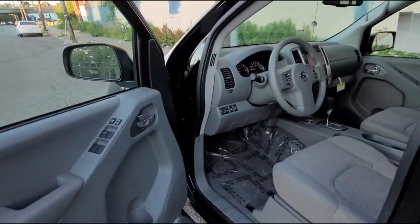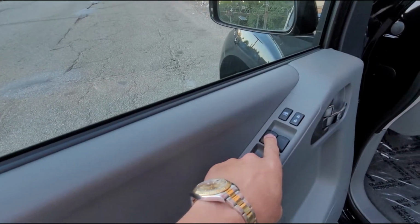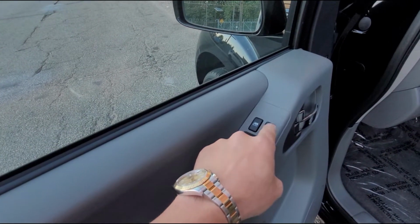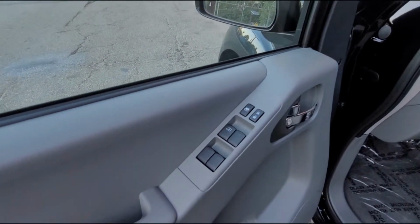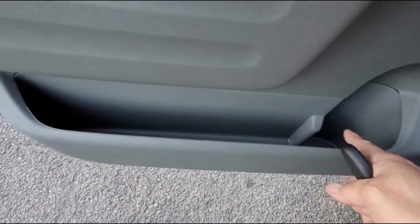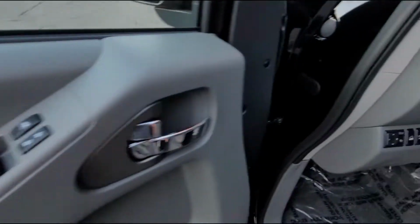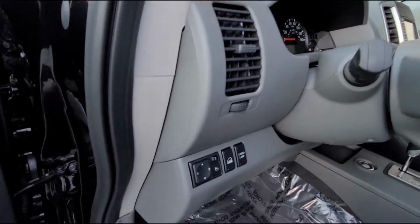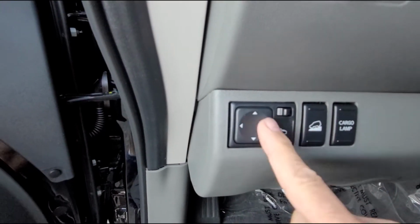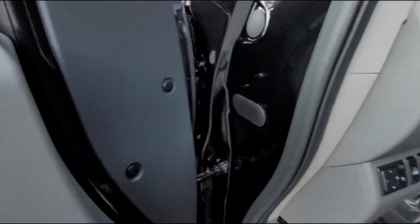So opening the door, what do you have for the driver? You have 1 automatic down window and 3 regular down. Locks and child safety lock. And you have a cup holder for a big cup and a map pocket. You could keep stuff in here, maybe your cell phone. And on this, I'm in Newark. So on this side, you have the cargo lamp, hill descent, the power mirror control. Very simple, very basic stuff.